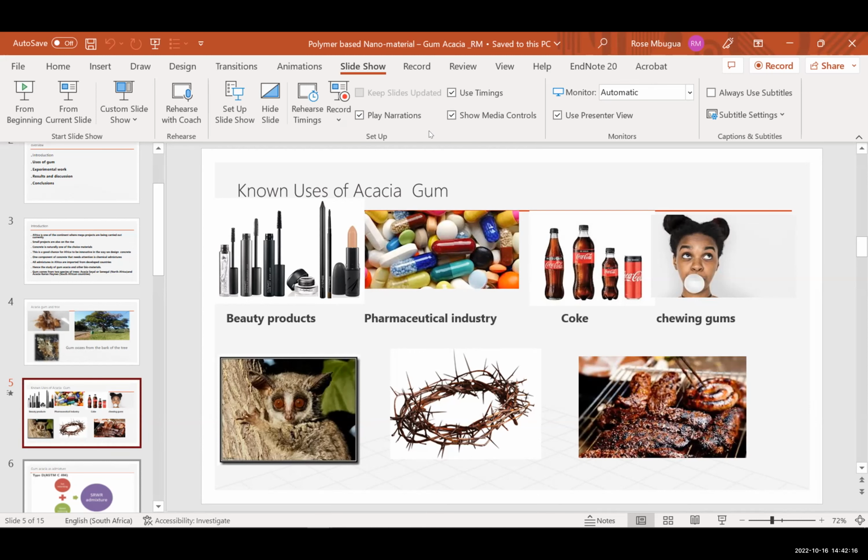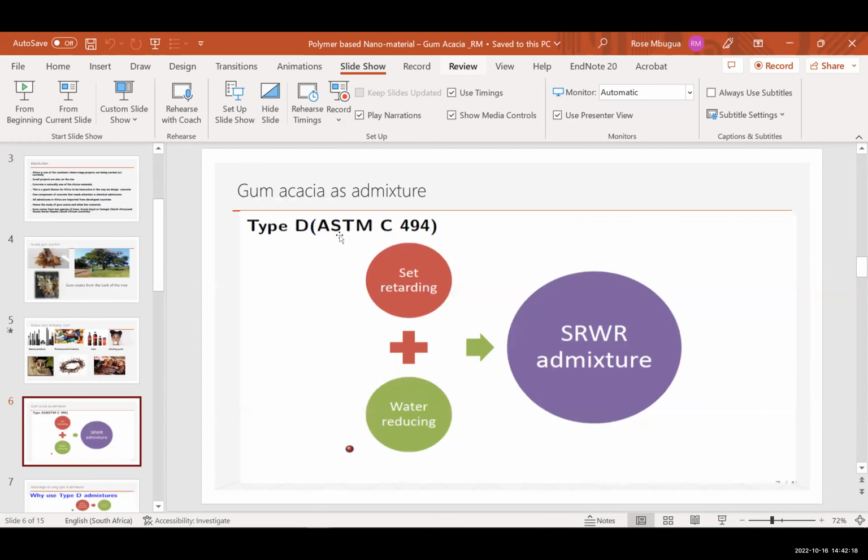In concrete, this gum has been identified as type D admixture. Type D admixture means that it has a set retarding and water reducing state. That means it can do set retarding, or it can also be a water reducing admixture.